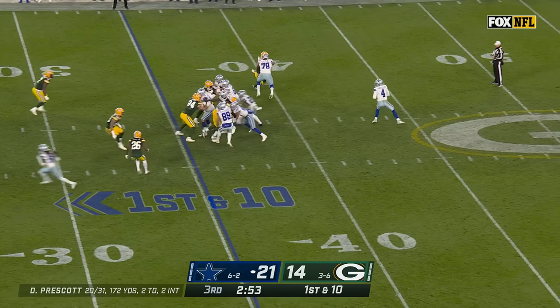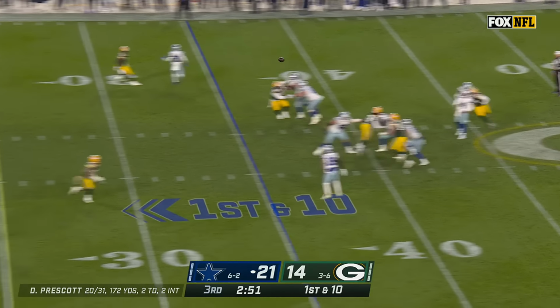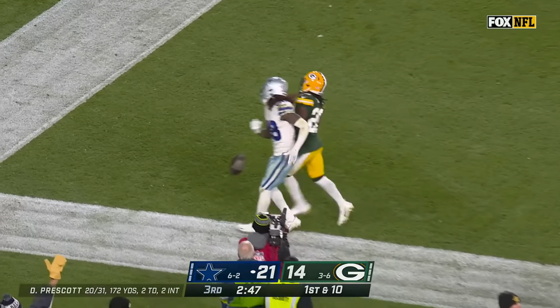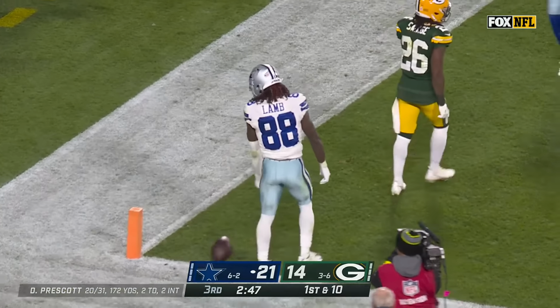Pollard back in the game. Fake it to him. Deep drop. Prescott lofting one. He's got it. Lamb gonna walk in. Touchdown, Dallas.